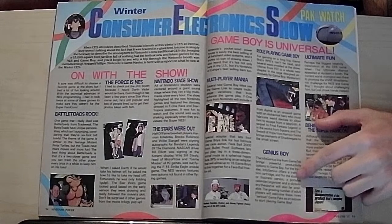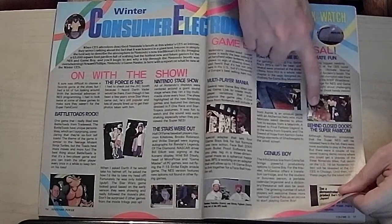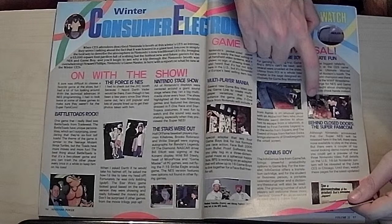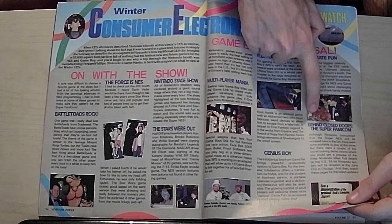Genius Boy is an organizer for the Game Boy. Wrestling, you see the Ultimate Warrior for the WWF game for the NES. It looks like the Ultimate Warrior is reading that Mega Man issue we looked at yesterday.